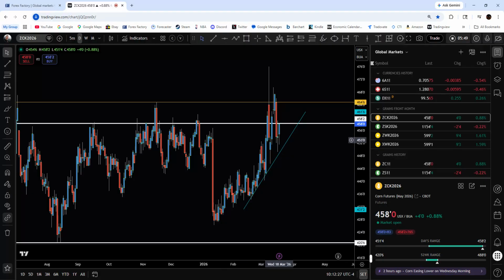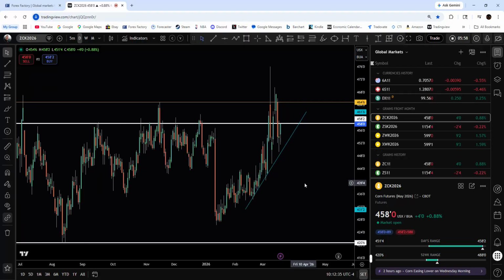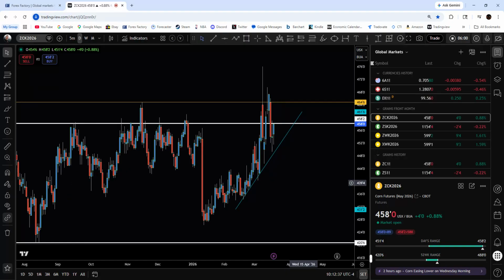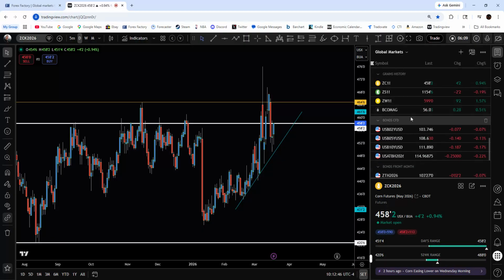Also, this is seasonally the time of year where grains start to get planted in the ground soon, and based on the planting and all the weather related things that could happen during planting season, grains are usually bullish starting at the end of March. So I did notice that was an interesting observation there in the grains.